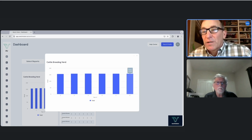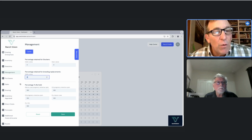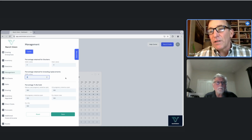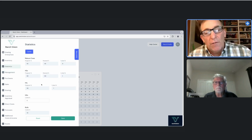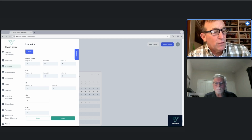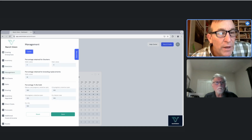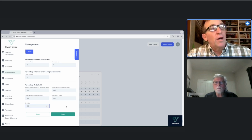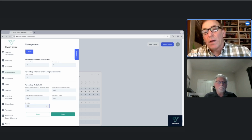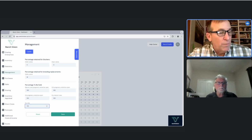Just look at the cattle breeding herd. That's staying a pretty even number. But look at how much we're keeping for replacements. You had to keep 81% of your heifers back. That means 81% of your heifer calves that you wean, you're keeping to breed back just to keep your numbers steady. Now, a lot of that is because of the pregnancy percent in those H2s and the low wean percent. Look at management. Right now we're selling 100% of our open H2s and dry H2s. So in other words, we're losing 20% of our replacement heifers because they get open, and we're losing another 20% because they don't wean a calf.